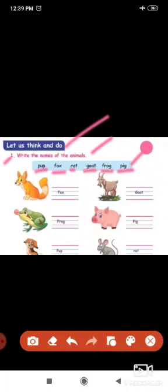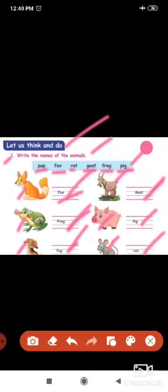Then you write the names of the animals. See here, fox. F-O-X, fox. What is this? Frog. F-R-O-G, frog. What is this? Pup. P-U-P, pup. What is the animal? Goat. G-O-A-T, goat. What is this? Pig. P-I-G, pig. What is this? Rat. R-A-T, rat. Let's read once again. Fox, frog, pup, goat, pig, rat.